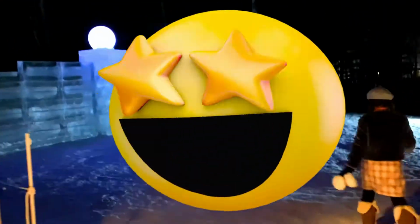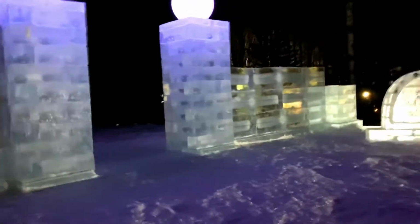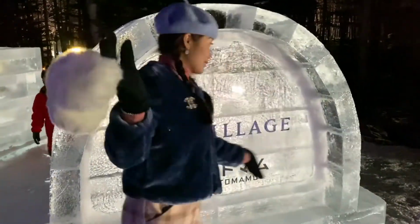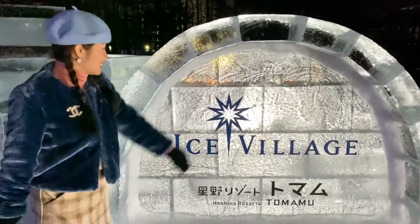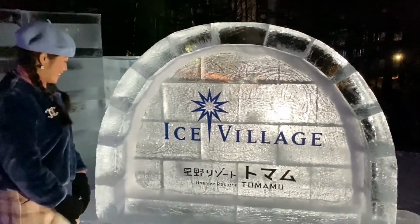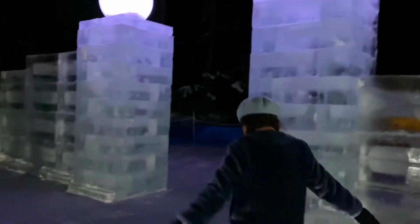Wow. Nice. The gate is made of ice. Ice gate and wall. Hi guys, we're now here in the Ice Village. This is made of ice. Nice signage. Let's go. And the gate is made of ice also.